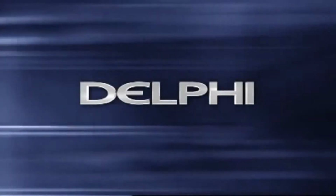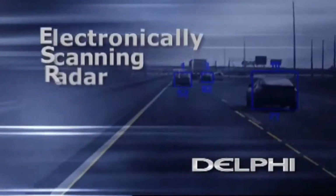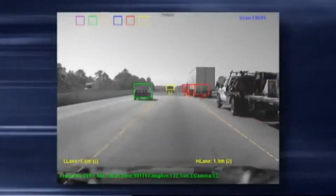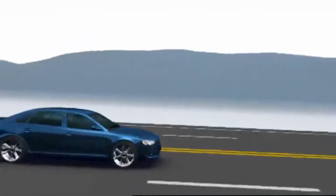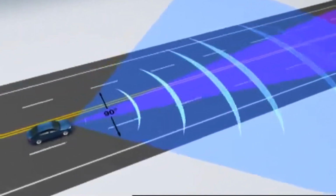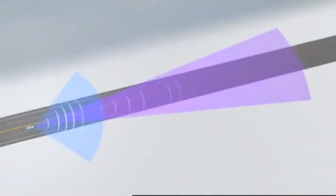Delphi is opening new doors for the next generation of driver assist systems with ESR. ESR, or electronically scanning radar, is a game-changing technology that advances radar-based safety and convenience systems and makes them more affordable in the marketplace. It enables a variety of safety and convenience applications, helping drivers address real-world challenges on the road. Unlike traditional systems with mechanical scanning or several fixed overlapping beams, ESR uses proven solid-state technology to perform two measurement modes simultaneously, wide mid-range coverage as well as long-range coverage using a single radar, an automotive world first.